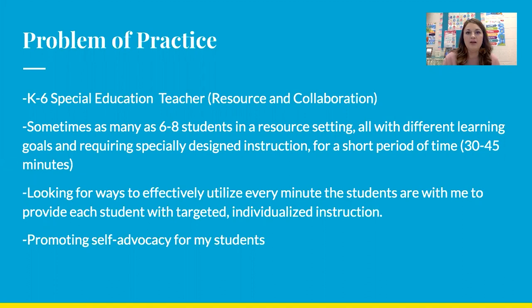I really wanted a way that I could target my instruction to meet all of their needs and effectively utilize every second that they were with me. And 2, as I do work with students with special needs, I'm always looking for ways to promote self-advocacy with them, ways that they can take control of their learning and they can make known their needs. So this led me to the Modern Classroom Project.